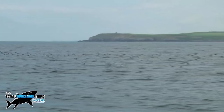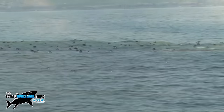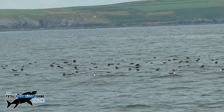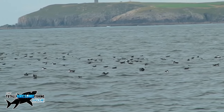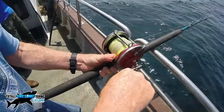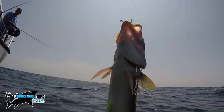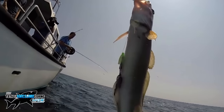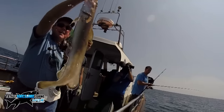So we stayed around the headlands looking for the birds, following the birds, wherever the birds were sitting on the water, always worth a drop with some feathers because you don't know what's underneath. Those birds are not sitting there for nothing. They're not out there to have a picnic or a day out on the water or a little bit of sunbathing. They're there for fish. It's a sign that if there's mackerel underneath, who knows what else is eating those mackerel.